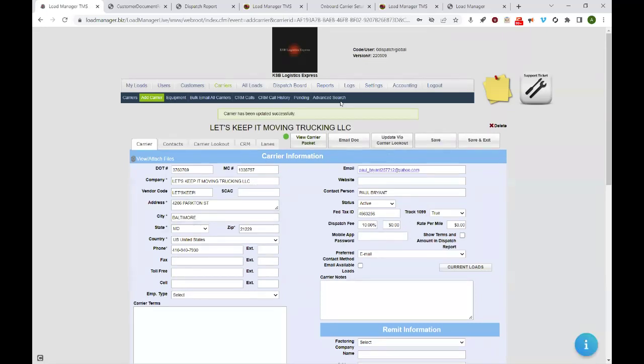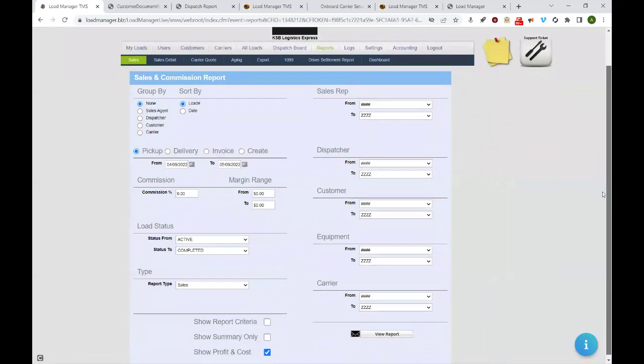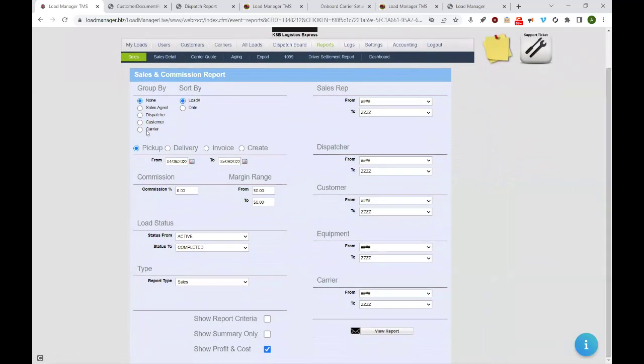You'll build your loads like normal. When you're ready to send that driver a carrier settlement report, you'll simply click on reports and pull a carrier settlement report. Our reporting feature allows you to pull up almost any report that you should need for your business. And I'll show you this one because it'll be your most common.